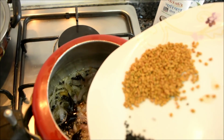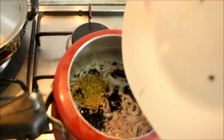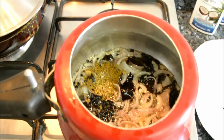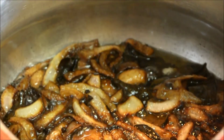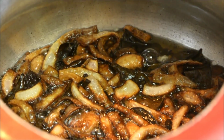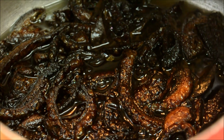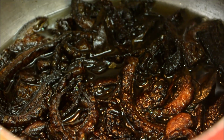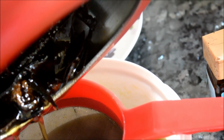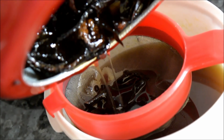Now I'm going to add my fenugreek seeds and also my onion seeds, give it a quick stir, and then let it blacken down. Right now it is brown, and after 25 to 30 minutes it will turn into this color. At this point I'm going to switch off the flame and let it cool down, and once it is cool I'm going to strain it out.